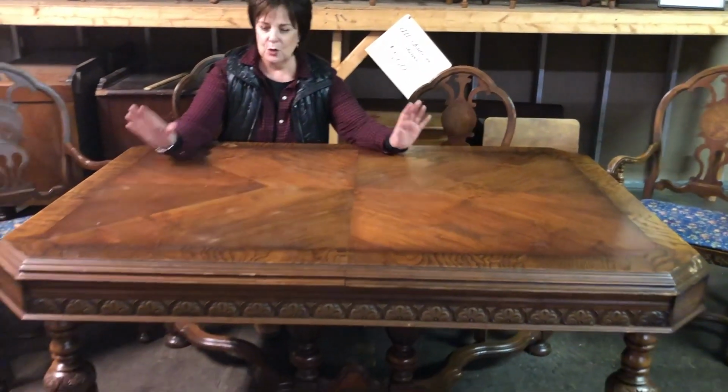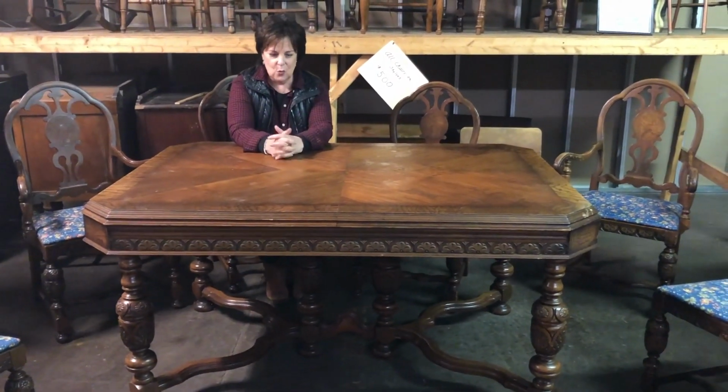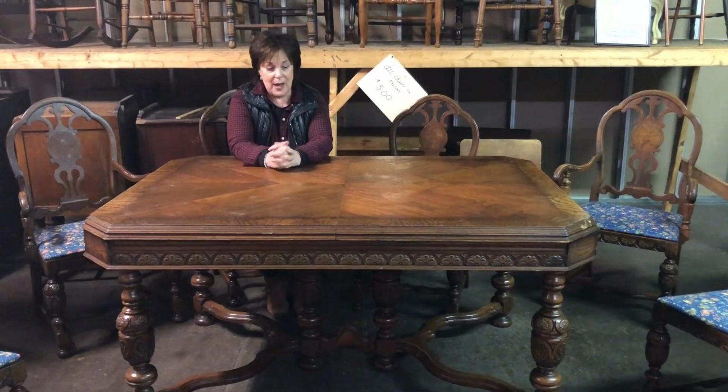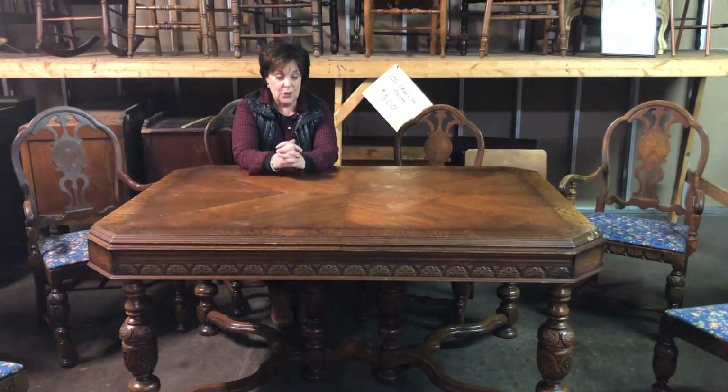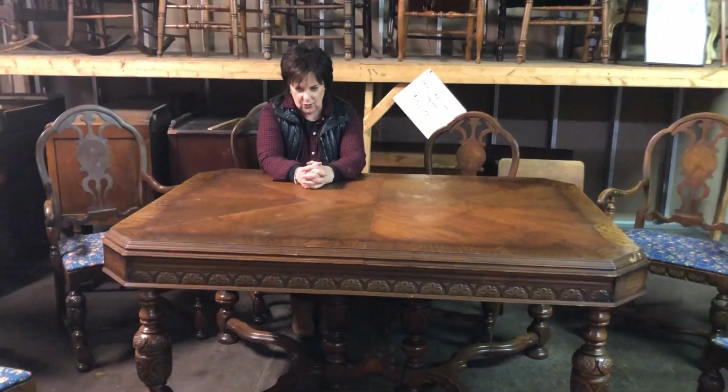I have several of them, but right now we're going to feature collections of tables. And what we have, I think, is pretty special. Just picture this table in your dining room with your family and friends around it for Thanksgiving. What is really remarkable about the table is not just the size, but the detail. This is Jacobean in style, and I just think the detail is lovely.